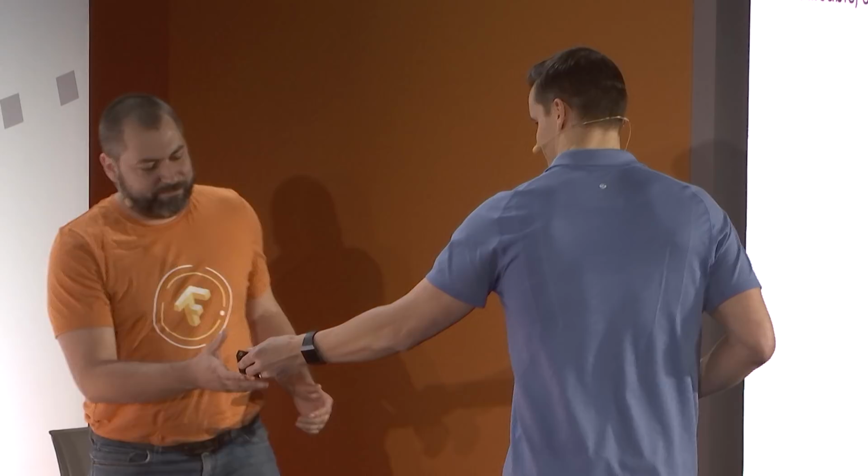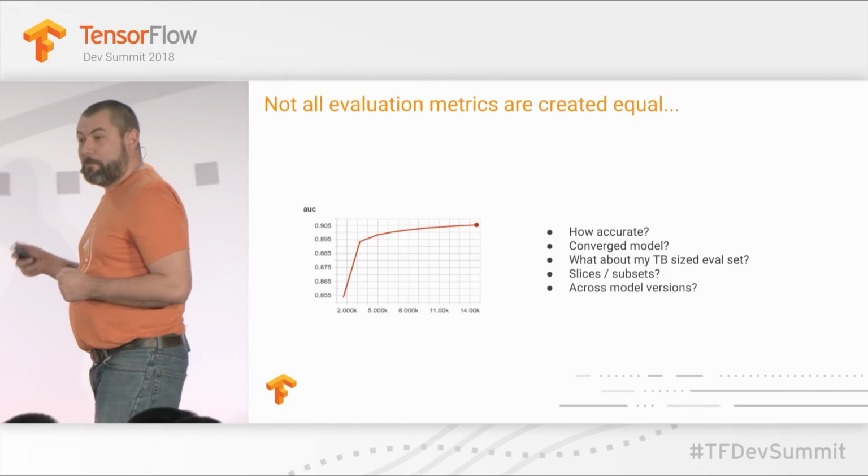All right, thanks, Clemens. Hi, everyone. I'm really excited to talk about TensorFlow Model Analysis today. We're going to talk a little bit about metrics. All right, so we can already get metrics today, right?